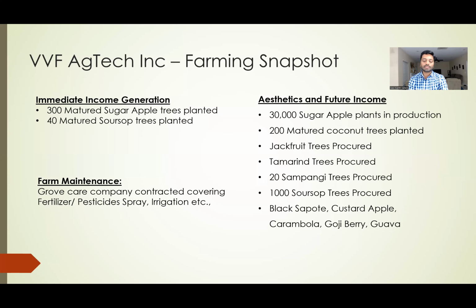Imagine what can happen to the initial phase investors. Their per share valuation of the company increases, and the share value increases for them. So that way we could also get capital at much lesser cost. Does it make sense? Understood.